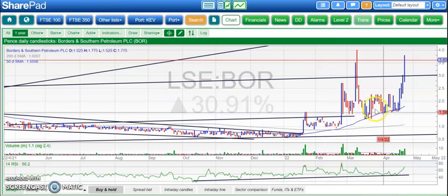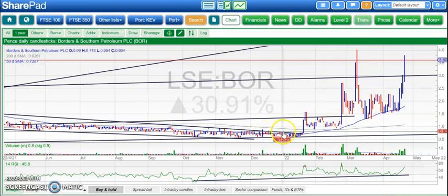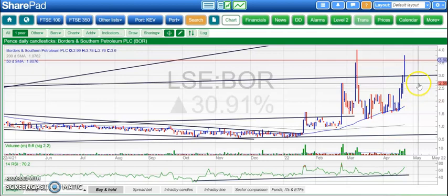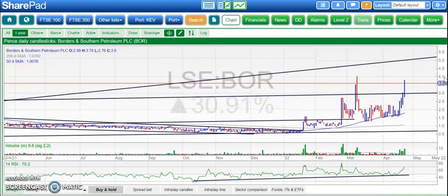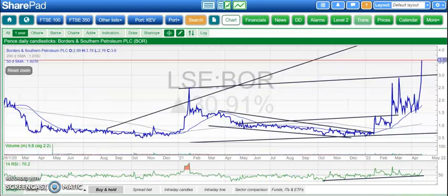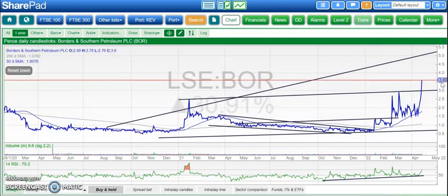On to Borders and Southern, which is not the easiest of stocks to get a handle on. It tends to be in a rather congested kind of action there. We had a lot of that, obviously, pre-January, and again over the course of March, April. But current situation looks as though the shares are happy to close on a high and above 3 pence, which is a resistance line there from last year. See the shares head up to 5 or 5.5 pence, which is a resistance line projection, which I'm going to try and go back to show you from way back in 2020. So above 3, looking for 5 or 5.5 for Borders and Southern at the moment.